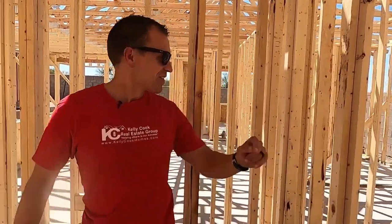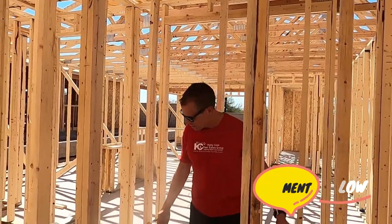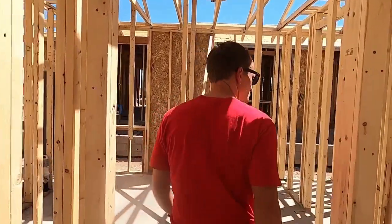And closet right there is kind of cool. And then this is probably a half bath, right? Probably have a sink right here, toilet right here for the guests. Looks like it might be a half bath, right? So maybe a 2.5 bath home.